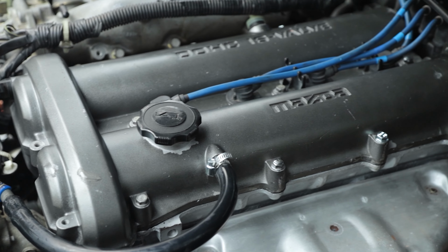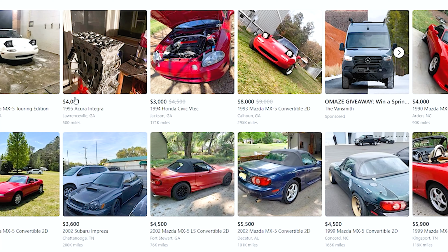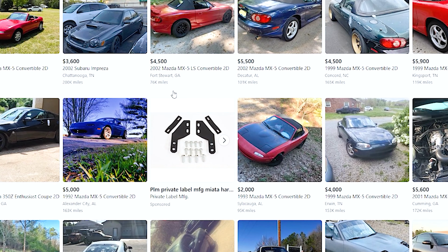If you want to go the extra mile, take a photo of the engine bay. If it's clean under there, that's going to attract more buyers. Having good photos of the car will instantly make your ad stand out from the others and just overall make the car appear nicer.